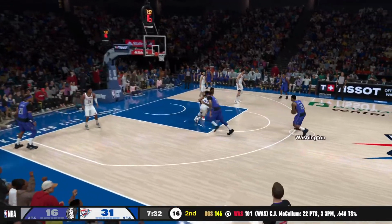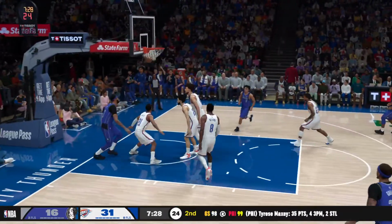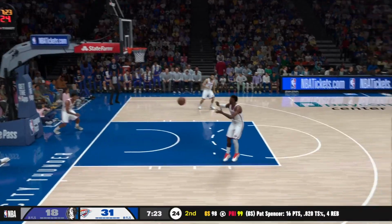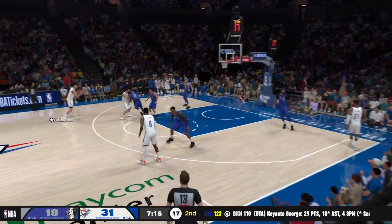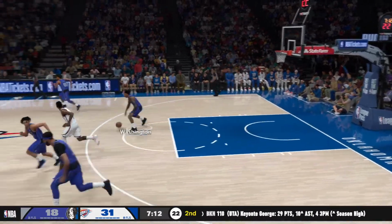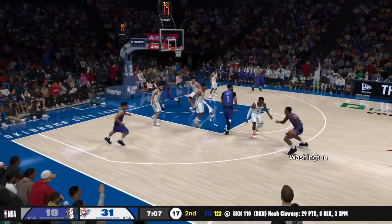Davis sets a screen. A shot by Washington, and he's wide open. Anthony Davis, too much size. Yeah, I love the work ethic there by AD. He just committed to out-hustling everybody. Pass to Holmgren. A three ball. Mavericks with the rebound. Washington's got his fourth rebound in this one.